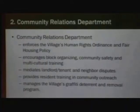In addition to the ordinance, we encourage block organizing, community safety, and multicultural training. We mediate landlord, tenant, and neighbor disputes, which may come in handy for you in the future. My cards are in the back. Each year, my department mediates about 450 landlord-tenant disputes, around a lot of lease issues, personality issues, neighbor-to-neighbor issues. So we have had over 40 years of experience sitting between landlords and tenants, helping them work out issues that are disruptive to quality of life. So keep that in mind.